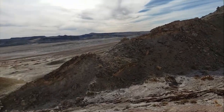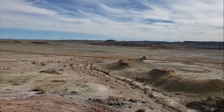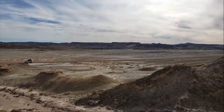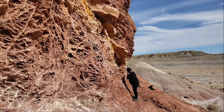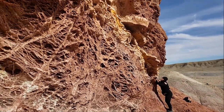We're just out in the middle of the desert. We just parked on the side. We just parked on the road here in Utah. There. Now you can see scale. There's Liz for scale.